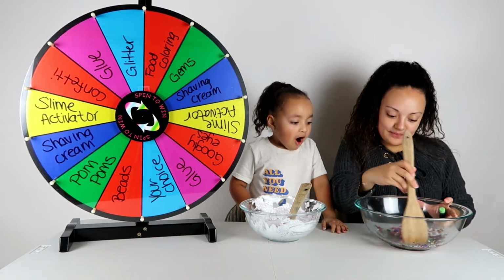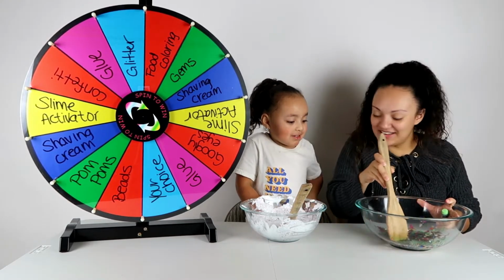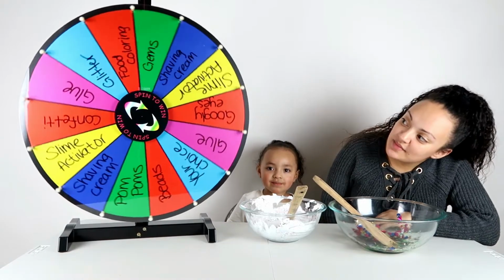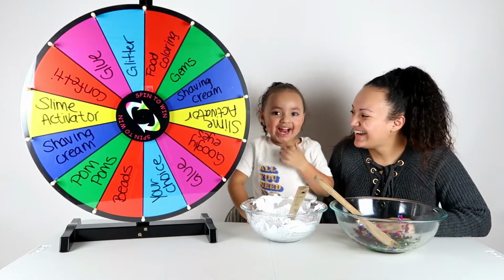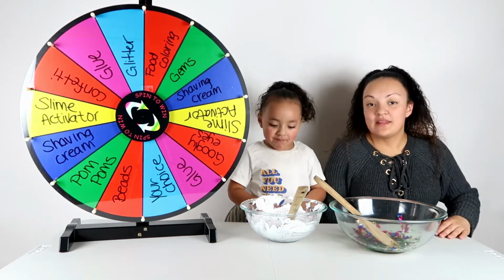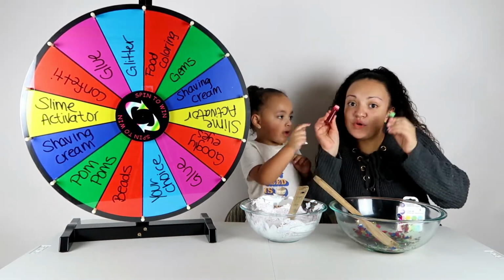Mix it up. Whoa! What? You see that? Yeah, the confetti's turning green. Look at that, guys. It's turning green. Emma's turn! I get food coloring! Yay! I have what I wanted. What color do you want? Pink and green. Pink and green, you're going to mix it up? Yep. I don't know what color that makes. What color do you think it makes? We're going to find out? Yep. Let's find out. Pink and green food coloring.